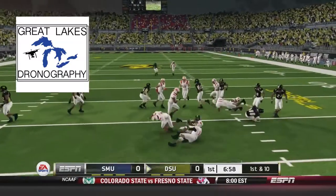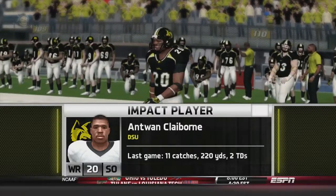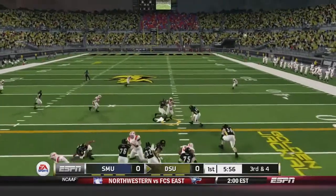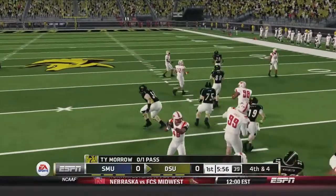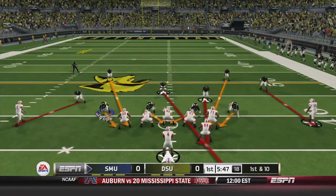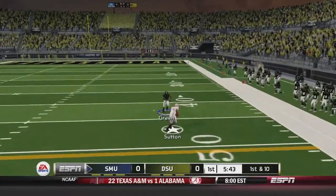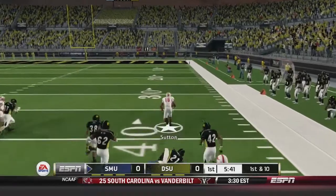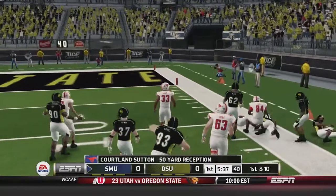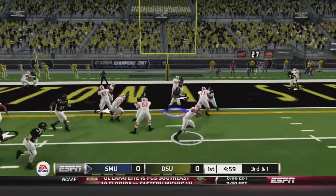He runs a channel called Great Lakes Dronography, and basically what that channel is, you guys see ANTWAN CLAIBORNE's numbers there from week 1. Basically what that channel does is he's using a drone that he bought, and he's going to different sightseeing spots in Michigan and kind of surveying the landscape and giving you guys an inside look at the beauty of the great state of Michigan. So make sure you guys check out his channel if that's something you might take an interest in. A lot of cool stuff on his channel.